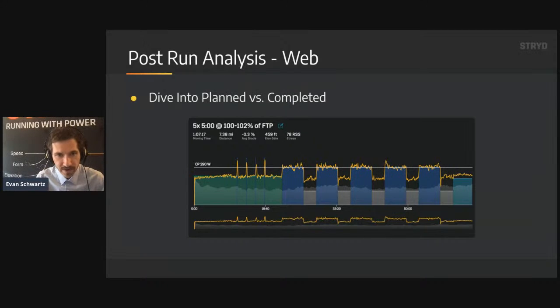revitalized new training experience. And on the web and mobile, we have some different ways that you can view stuff. We'll talk about the web first, and then we'll talk about mobile. So after the run, this is what a run that has been supported with an imported workout or a Stryd training plan will look like. We can dive into the planned versus completed.